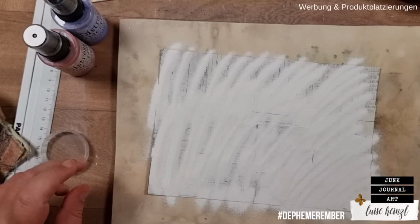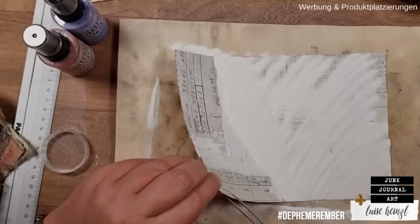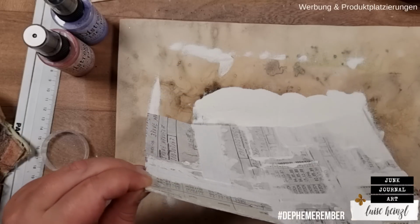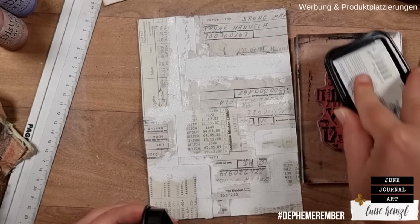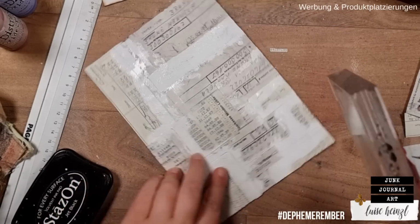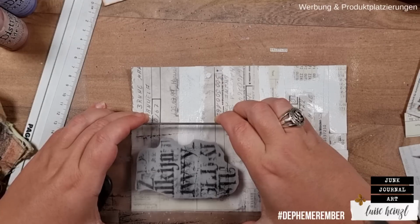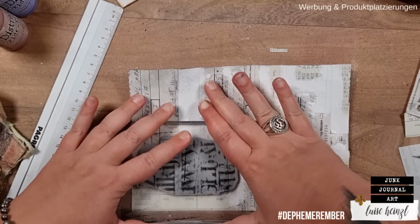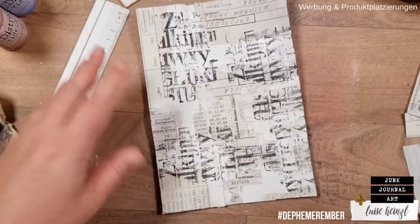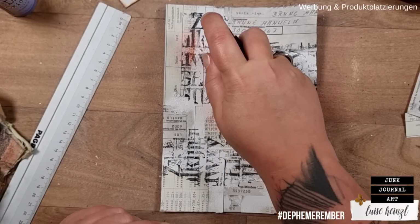And this is for blending the different collage pieces into each other a little bit. Normally, perhaps I would use some white gesso for that. That also would be a possibility, of course. But I wanted to try something different. You know, DEPHEMEREMBER is all about making ephemera, but it's also all about trying something different, doing things that you've never done before. And that's the reason for the embossing powder.